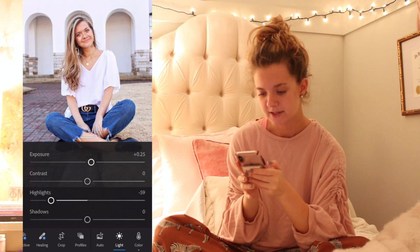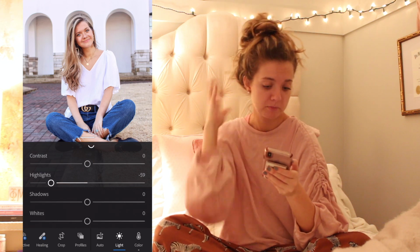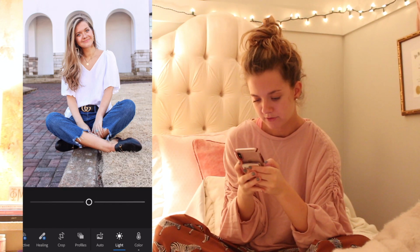Not too much. And I'm going to pull the highlights down because, I don't know if you can tell, but as I do that you can see some of the details come back into the picture, like in my shirt especially, if they get too blown out from exposure. So I do that, and then I'll lift the shadows up. I don't really know if that does anything, that's just what I did.